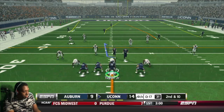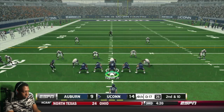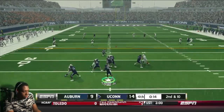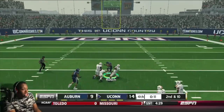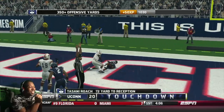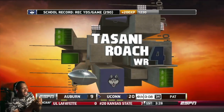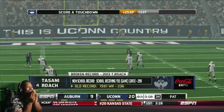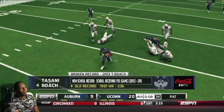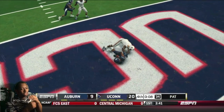But he has the ability to make plays in space, and this time he climbs the ladder and knocks that ball away. He goes downtown. Go, run. Go. Dive. Just go. And I broke a school record. Let's go. Oh my god.